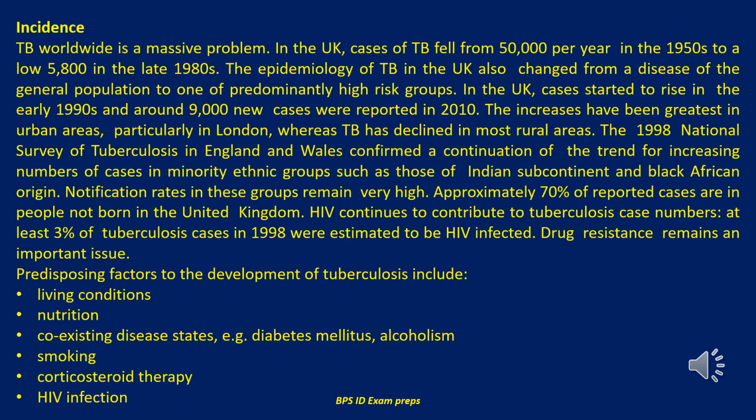Notification rates in these groups remain very high. Approximately 70% of reported cases are in people not born in the United Kingdom. HIV continues to contribute to tuberculosis case numbers. At least 3% of tuberculosis cases in 1998 were estimated to be HIV infected. Drug resistance remains an important issue.